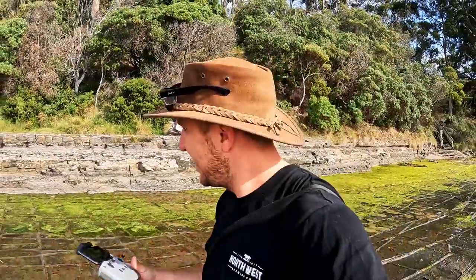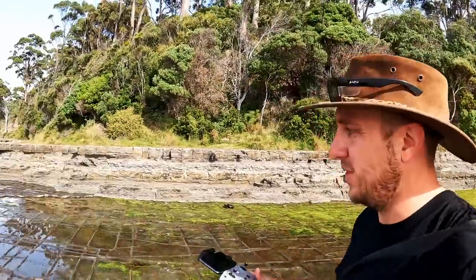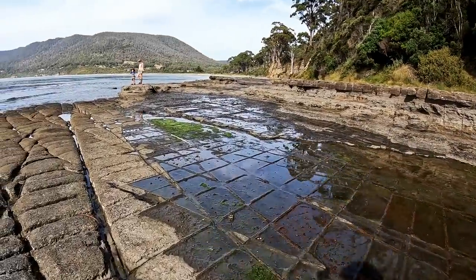How cool is this? This is exactly what I was hoping it was going to look like, but having the water sitting on top looks wicked.